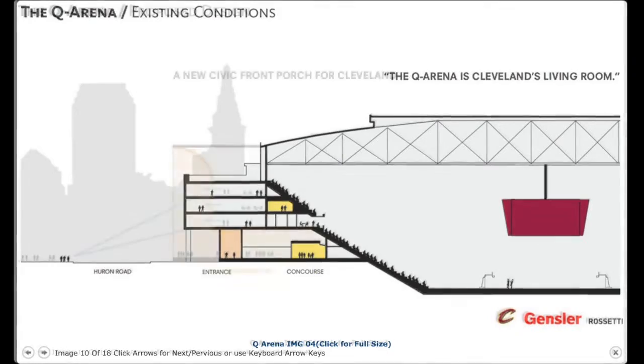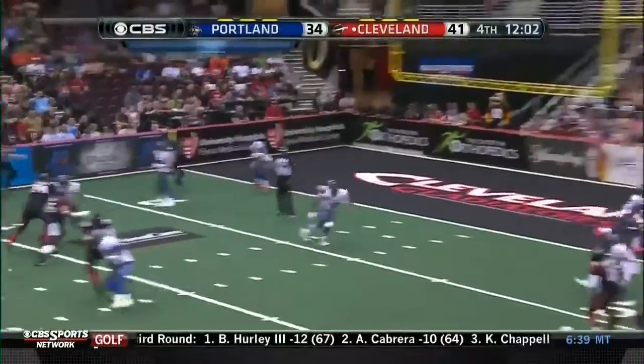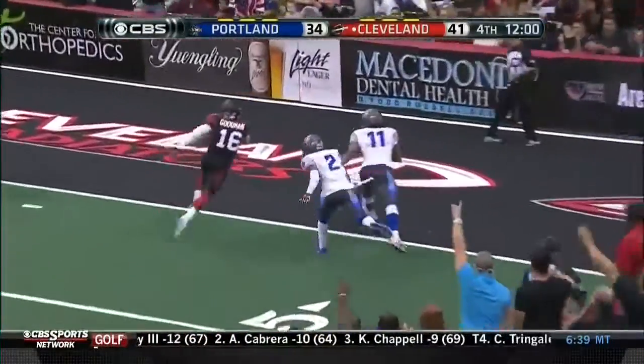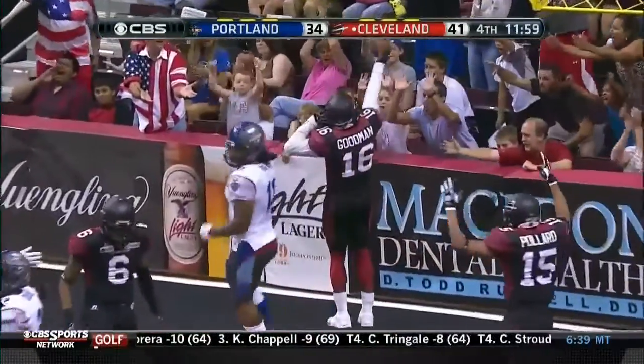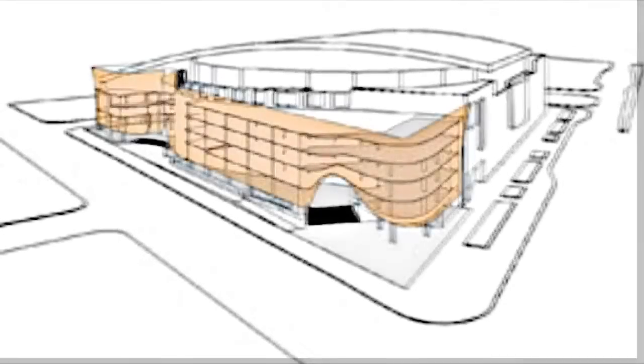Any mechanic will tell you it's a little tough to work on a moving car. That's why the Cleveland Gladiators will not play the next two seasons, so the arena can be shut down after the Cavs playoffs for the summer. It enables us to really focus construction during those times, even though construction will continue during the seasons, especially as it relates to the North Extension.